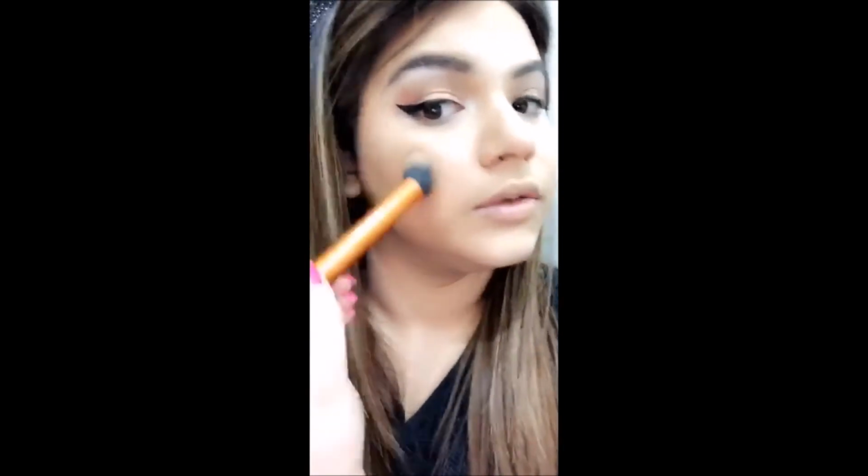This step is additional. If you guys don't want to do it, don't do it. But I like to do it because first I like to create the line from Hoola, and then I like to bronze it up a little, because it doesn't give that harsh line from the previous step.